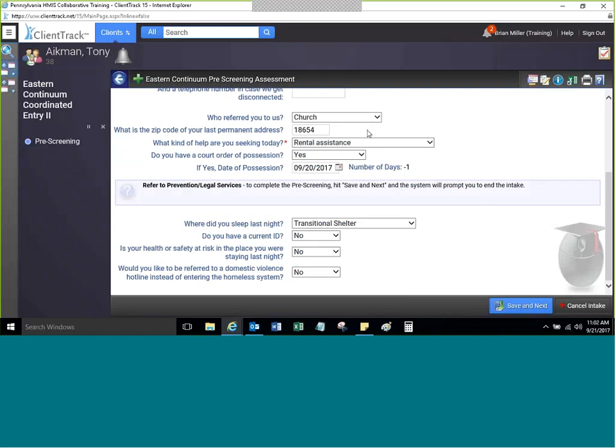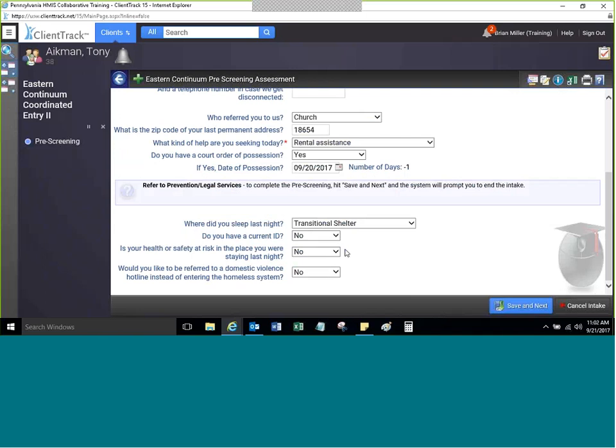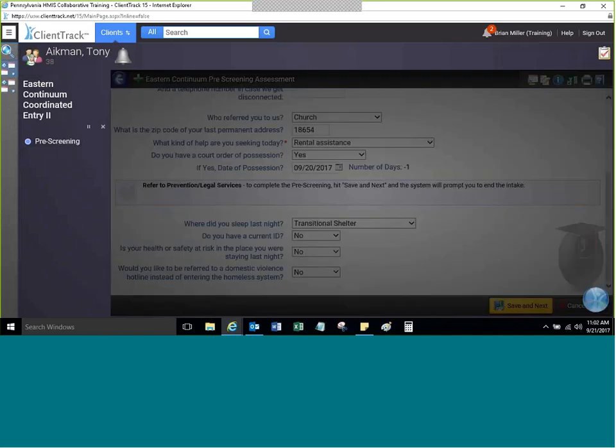But at least in HMIS as of now, if you select rental assistance or other basic service needs, it will not take you to VI SPDAT stuff. What it will actually do, and I'm going to show you because I believe I can circle back and re-edit the pre-screening. Once you're done with the pre-screening, you hit Save and Next down at the bottom. There should always be a Save and Next or Save down at the bottom to continue with the process.